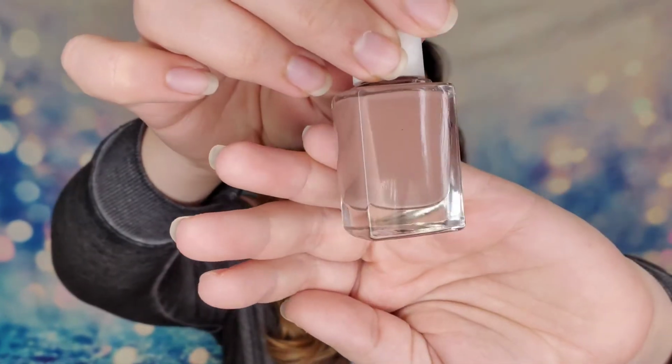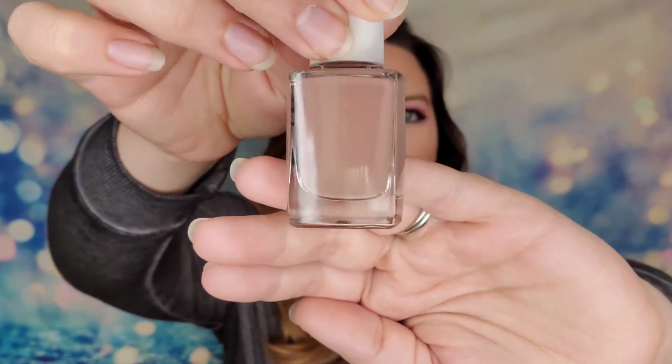So this is really pretty though. I think it's a great neutral color that will work for a lot of people. I never thought though that mauve was just for spring and summer. I don't know. I mean, I feel like people wear this color year round because it's neutral. So, all right, cool. So that is everything inside of my Ipsy bag.